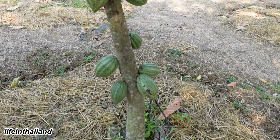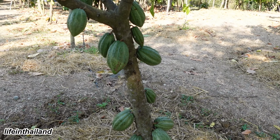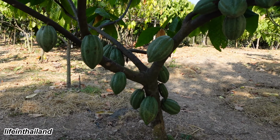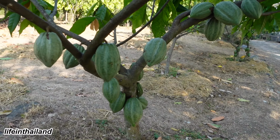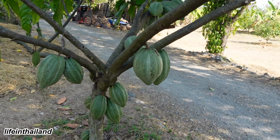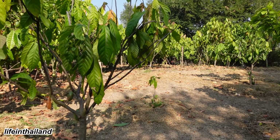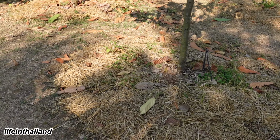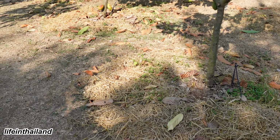The young fruit. This place sells all kinds of stuff. You could buy the seedlings as well, the little trees. You see all through here. It's interesting how they got the straw to protect the roots.